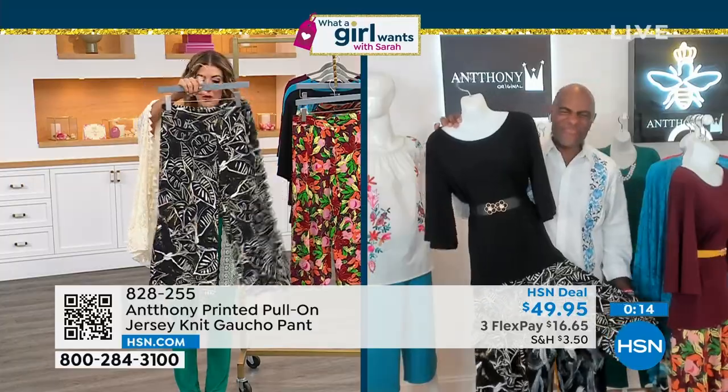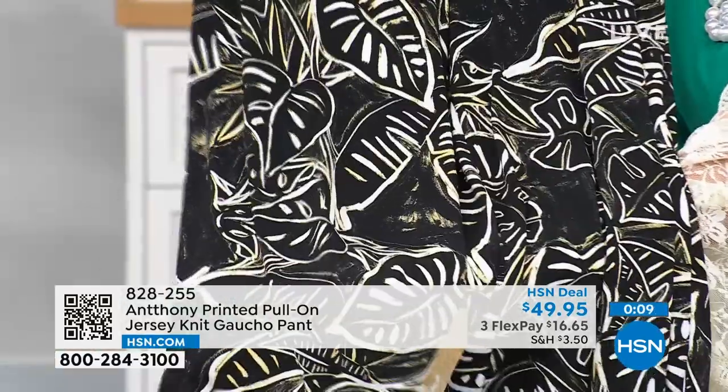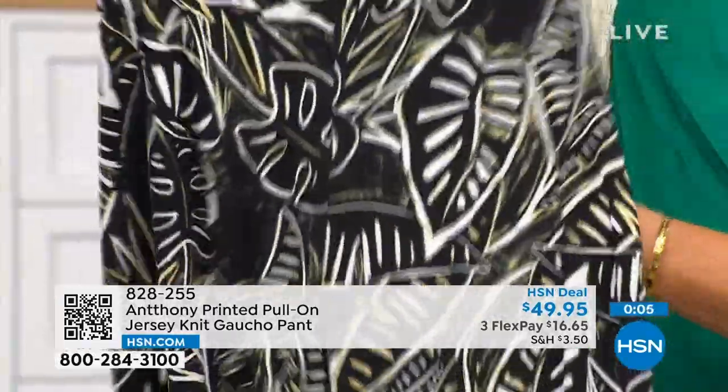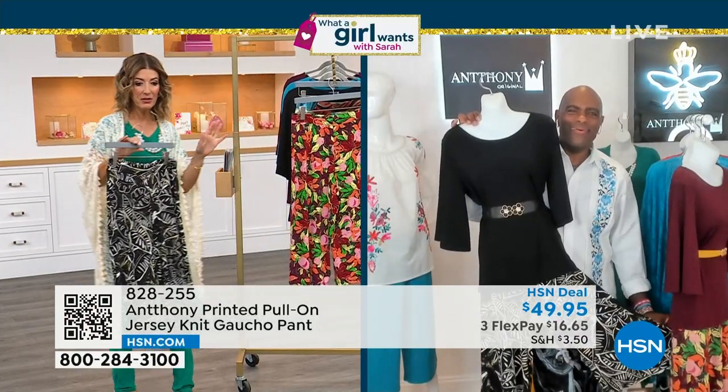By the way, the black is beautiful. This is that black palm leaf. Do you see just little hints of gold and ivory? We have the matching top coming up. So put together a great Anthony outfit. This is everything that you need for spring, everything that you need for summer.